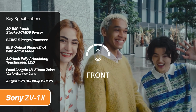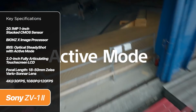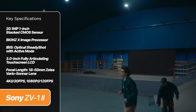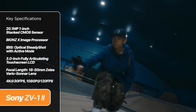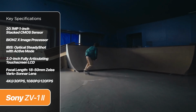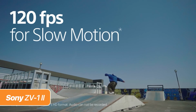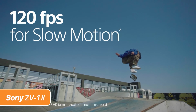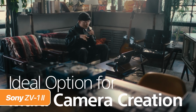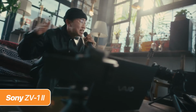The ZV-1 Mark II uses an 18 to 50mm f/1.8 to 4.0 aperture Zeiss Vario-Sonnar T lens, offering a wider focal range. Since it has a wider lens, this makes it easier to shoot vlogs, which is what this camera is mainly used for. It also comes with a built-in ND filter. Other features of the ZV-1 Mark II is the addition of cinematic vlog mode, allowing for more enhanced video aesthetics to match the mood of the video that you really want to capture, making editing a lot easier in the process.